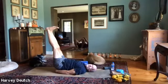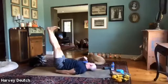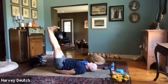So as long the legs as possible. Toes pulling to the face. Heels going way up to the sky. But the block underneath you gives you a little bit of extra hamstring length. Trying to find the length to those hammies.